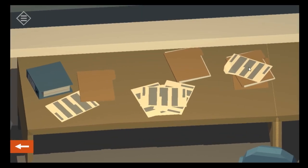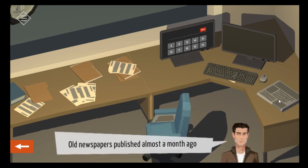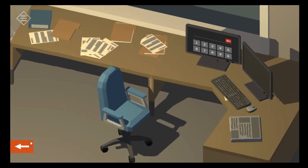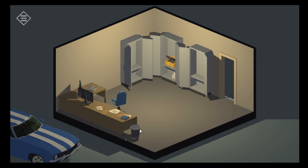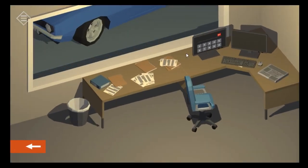Let's see. Is there anything in here to give me a little hinty hint? Little hint boy. Old newspapers published almost a month ago. Well, that's distressing. Nobody's been here in like a month. I really just wanted to see if there was anything. There's nothing in the microwave. I don't know why I keep opening it. I really just want to check out the trash can. I feel like there should be something in here, but it's not.